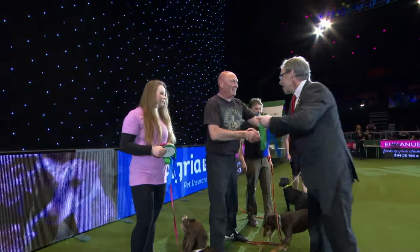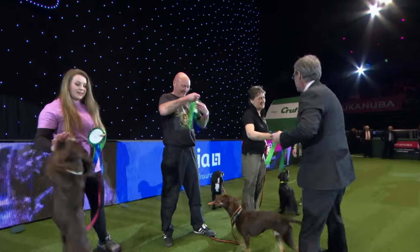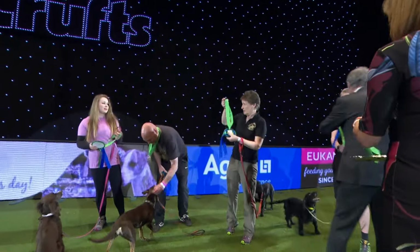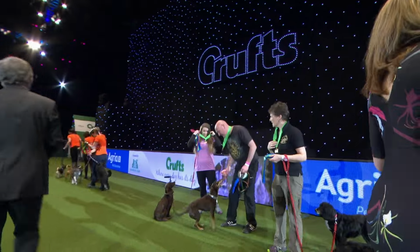Reserve Rosettes is the Dark Destroyers Dragon Hearts, and that's Anastasia Morfitt, Caroline Smith, Nigel Staines, and Catherine Wanzel.